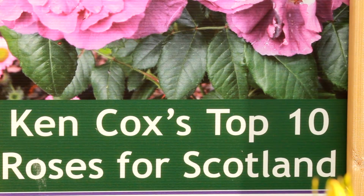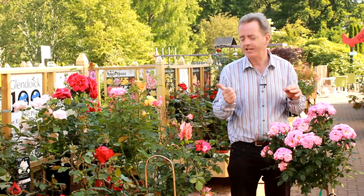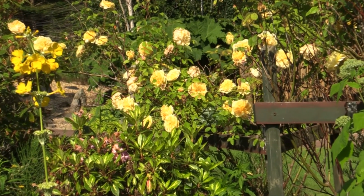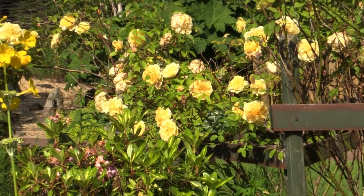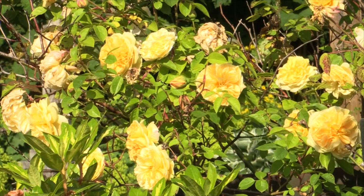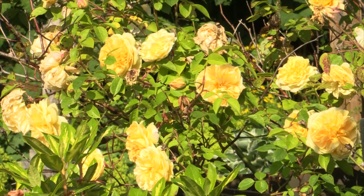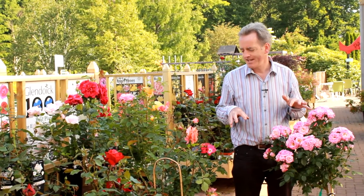Now, what the most common questions that we get asked of roses, firstly, when to prune them. It used to be that you could buy books and books and books with all sorts of complicated ways of pruning roses, but actually they've done experiments more recently and really pruned roses pretty much randomly, and it doesn't seem to make a great deal of difference.